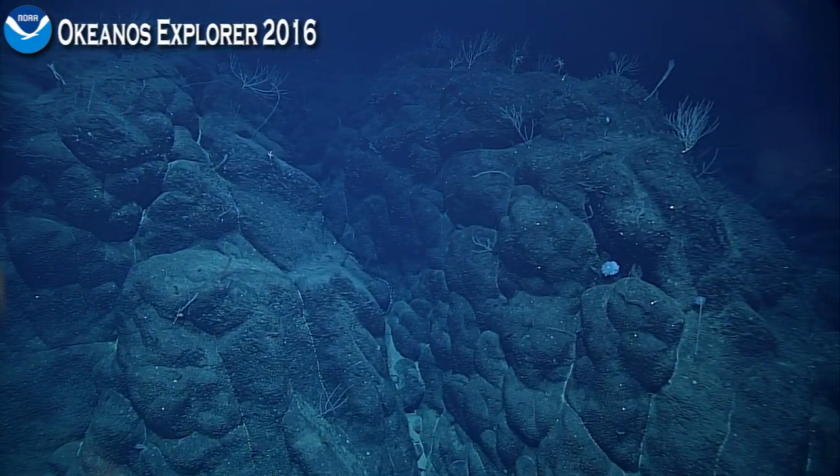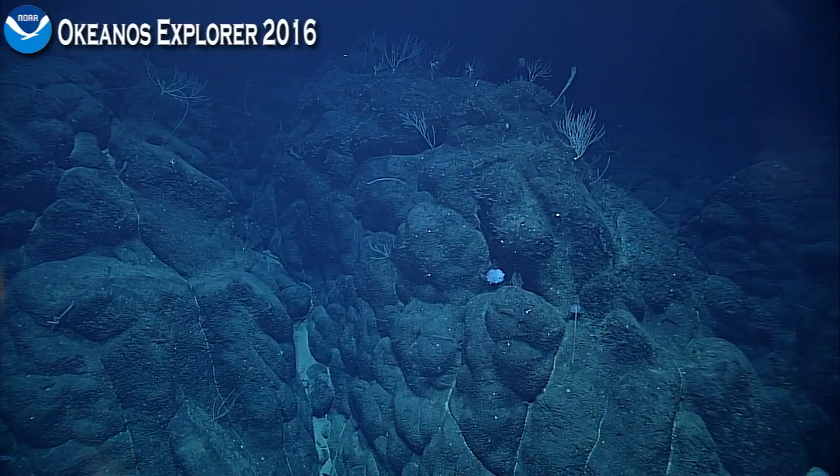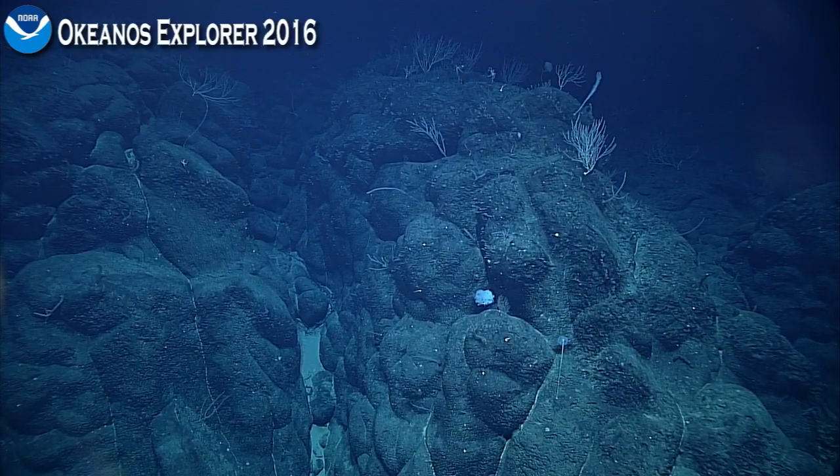There we go. What's that? Aaron, if you want to tilt down, the big white thing in the middle. Another sponge, but it looks different. So pilots, are we okay to start zooming on things, or do you still need some more time? We need another minute or two.